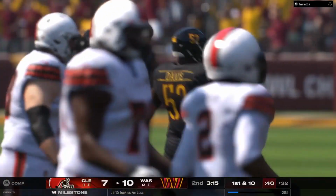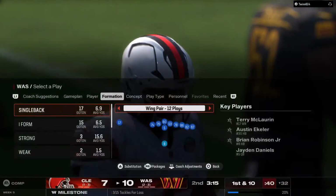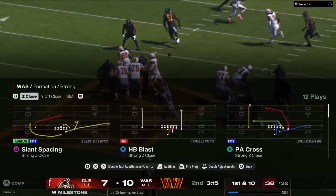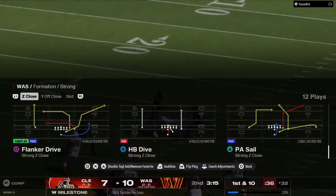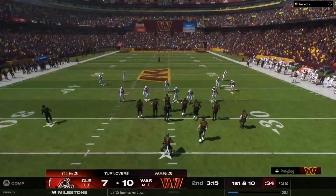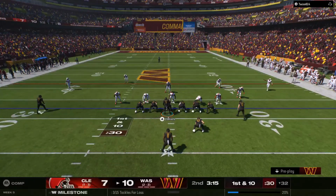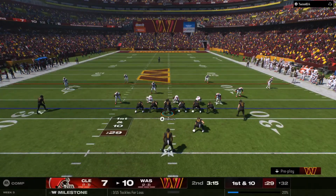So that's now 2 consecutive drives that have ended in interceptions. You wonder if he's trying to do a little too much out there. Oh, I like where you're going with that. Maybe he's pressing it a little bit, trying to be too fine with his throws, or maybe overestimating his arm. It could be a combination of all of those things. In any event, he's got to get it figured out and in a hurry.